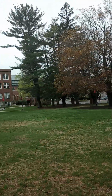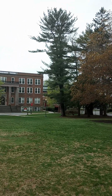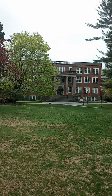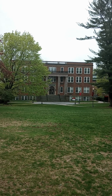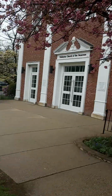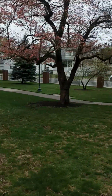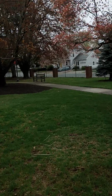Well, Gardner Hall will come into better view. We did see the campus side of it earlier in the video tour, but Gardner Hall, our administration building, as well as a lot of classrooms. Once again, the Wollaston Church of the Nazarene. See a memorial on the grass. I'll cut through here a little to the sidewalk.